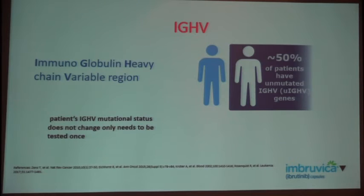Now, is it found up front? The answer is yes. Almost 50% of patients have the unmutated form. So I think we need our lab colleagues, we need to really think of making this mutation detection available for us clinicians so that we can ask for this test up front and know that if and when the patient needs treatment, I'm going to treat him differently, not just the regular type of treatment.